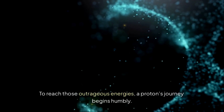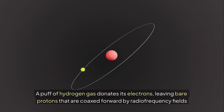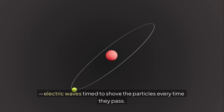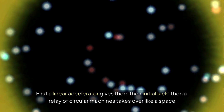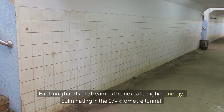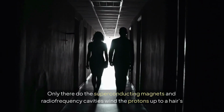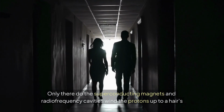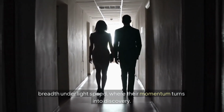To reach those outrageous energies, a proton's journey begins humbly. A puff of hydrogen gas donates its electrons, leaving bare protons that are coaxed forward by radio frequency fields, electric waves timed to shove the particles every time they pass. First, a linear accelerator gives them their initial kick, then a relay of circular machines takes over like a space program's launch stages. Each ring hands the beam to the next at a higher energy, culminating in the 27-kilometer tunnel. Only there do the superconducting magnets and radio frequency cavities wind the protons up to a hair's breadth under light speed, where their momentum turns into discovery.